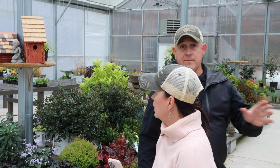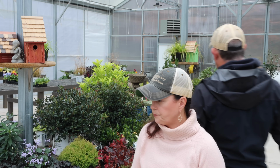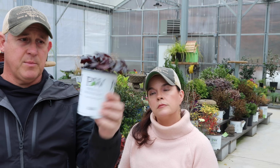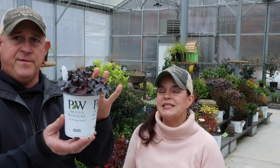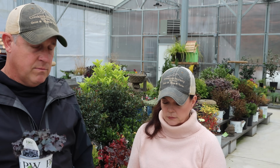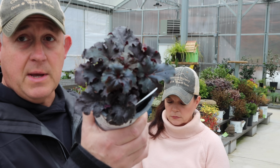Hold on. I don't have them in here, but I've got something close to it. It's the Grande, which is close to this premium quart perennial, but it's a hair smaller. It's a 4-inch pot size.